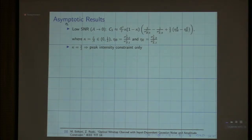So if we look at some asymptotical results, low SNR, which is defined as the case when the peak goes to zero, we can prove that asymptotically C_S is quadratic in the intensity. So it's A squared times a certain constant. And please bear with me that this asymptotic equality is defined very formally and mathematically: the left-hand side is asymptotically equal to the right-hand side if and only if the limit of the ratio between the left-hand side and right-hand side is equal to 1 when A goes to 0. So this is not an asymptotic result that has no foundation. This is a limit asymptotic result.